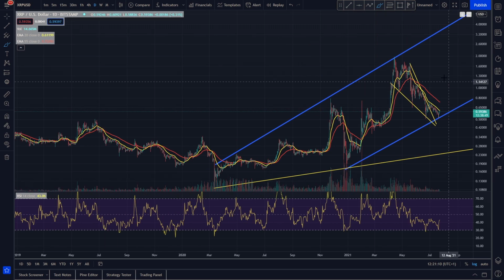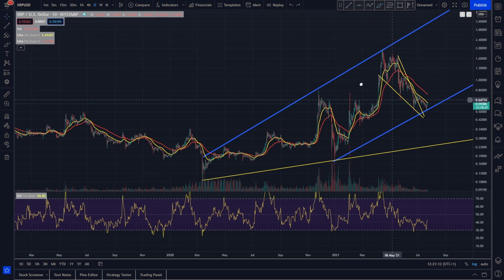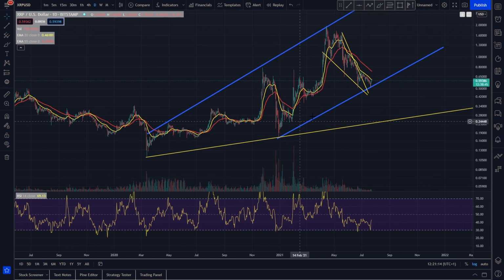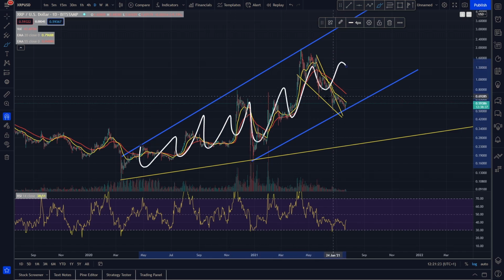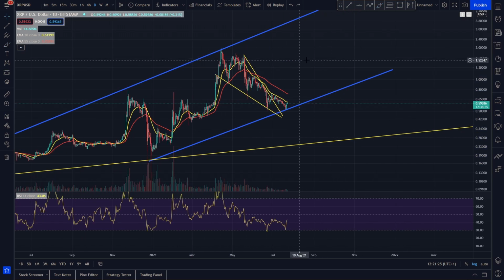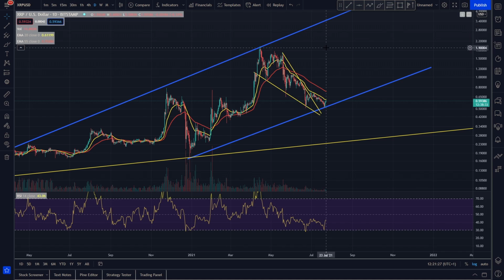If I just zoom out a bit, you can see quite clearly what we're looking at here. We've basically got this big blue macro trend line, and we have actually come down to the bottom of this channel that we have been forming here ever since we had this SEC dump. And it does look as though we're heading upwards in a channel here, aren't we? And we're showing signs of life for XRP.